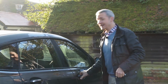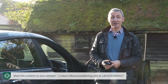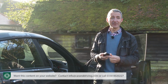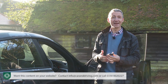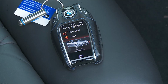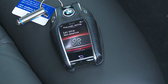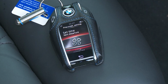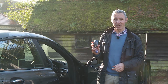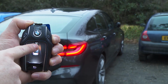Time to move inside, and even before you do, actually, signs of thoughtful futuristic design are constantly close at hand. Now, pay for this optional display key and you'll find that even this part of the car has been given a thorough makeover. It incorporates a tiny integrated touchscreen that allows you to see if you've locked the car, check how much fuel remains, and either pre-warm or pre-cool the cabin before you get in. Pay more for the remote control parking system, and via this fob you can even manoeuvre your 6 Series GT into a tight space while you're standing on the pavement.